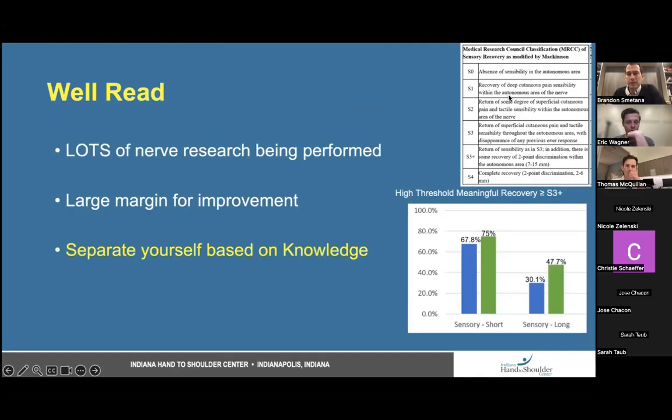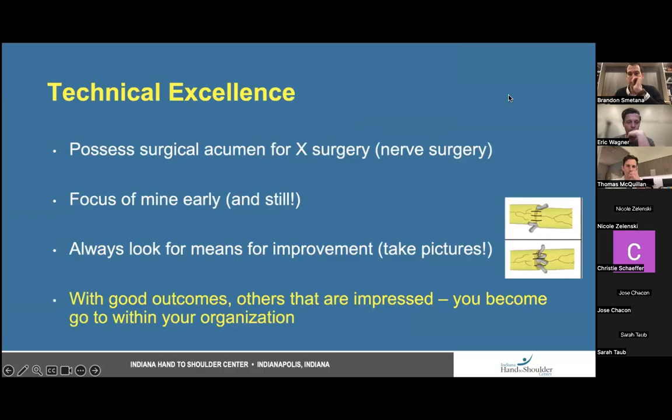One way to separate yourself as you're developing this niche, especially if you're young, is to be more knowledgeable about it. That's how I ended up, a little bit serendipitously, at least internally, known for nerve surgery. That's really just by being excited about it, reading the literature on it, and knowing more about it. So at journal clubs, I'd speak up, and people would start to ask me advice on cases and what I might do. That could be very helpful early on as you're trying to set yourself apart.